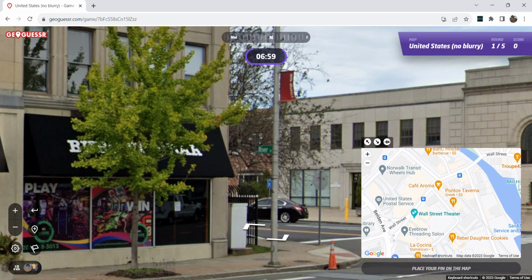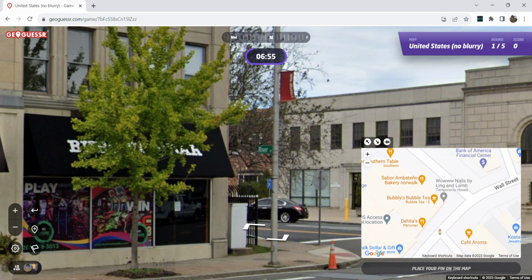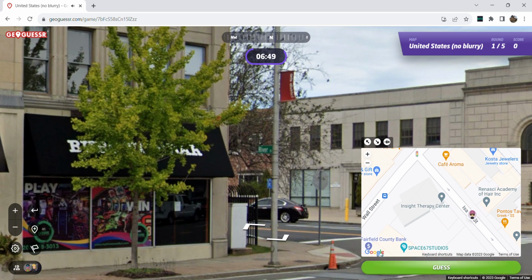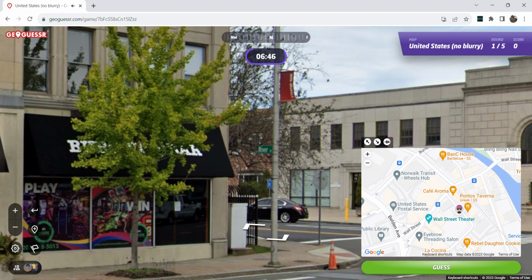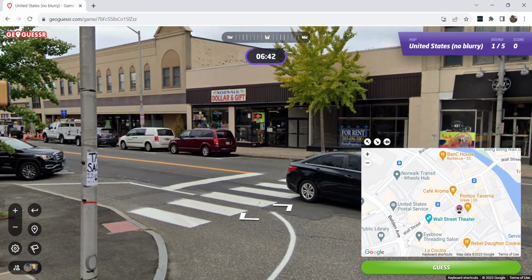We're at Isaacs and River, though. Is that a conceivable thing? Oh yeah, there's River coming off of Wall. There's Isaacs. Renashi Academy of Hair. So I could have done this no moving, but we explored a little bit. Got to see a little bit of Norwalk, Connecticut.